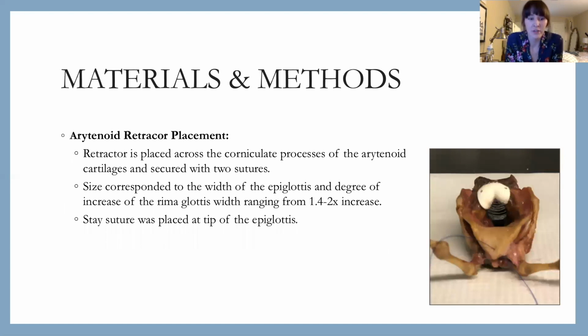You can see from this image here that our retractor is placed across the corniculate processes of both the arytenoid cartilages and secured with 2 sutures through the 2 holes that you can see there. This allows for a more even bilateral abduction of the arytenoid cartilages. The size of the retractor that we used for each specimen corresponded with the width of the epiglottis. We wanted to make sure that we didn't increase the rima glottis beyond the width of the epiglottis in fear of losing the epiglottic-glottic seal, and that we also wanted to increase the rima glottis by at least 1.4 to 2 times the size of the untreated larynx, so we could make sure we were actually going to reduce laryngeal airway resistance. We then placed a stay suture at the tip of the epiglottis to help us open and close the epiglottis during testing.